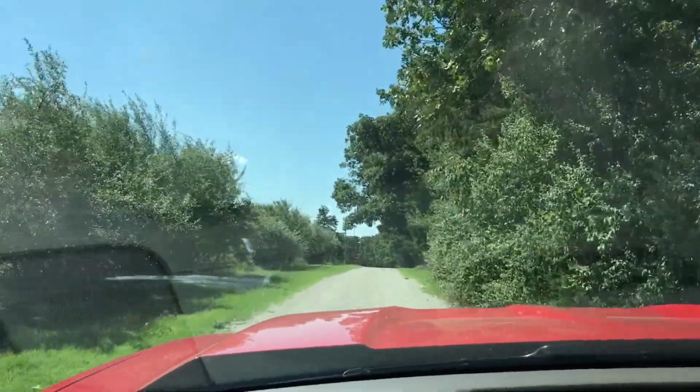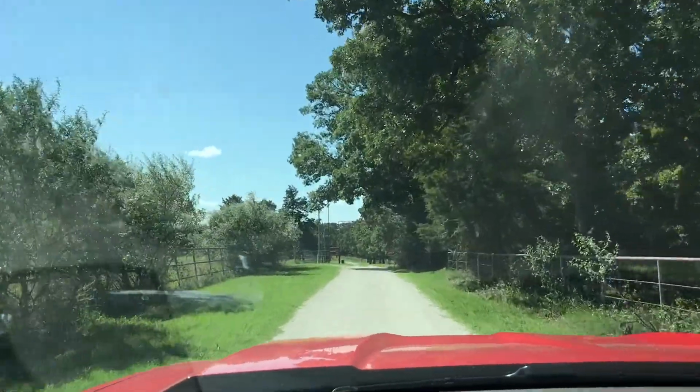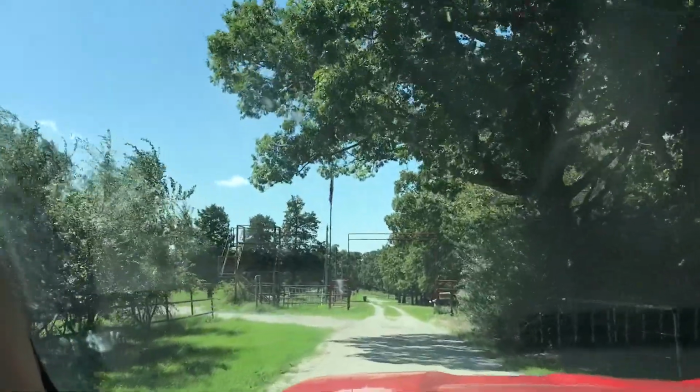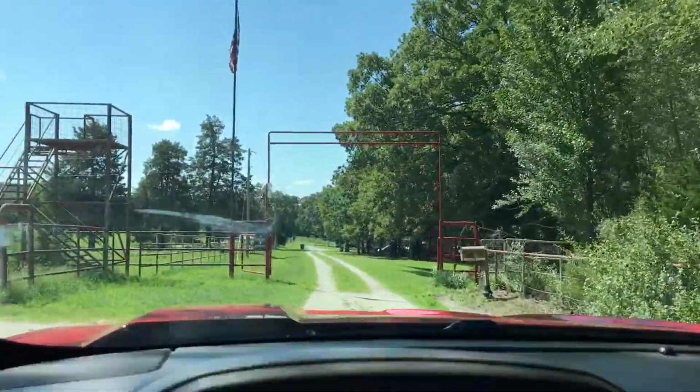We are headed south on Moark Road. And we're actually coming to the end of Moark Road, and we're about to take a left onto the easement road. You can see the red gate straight in front of us. That's the neighbor's place. We're going to go left.